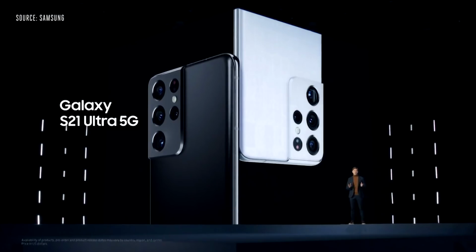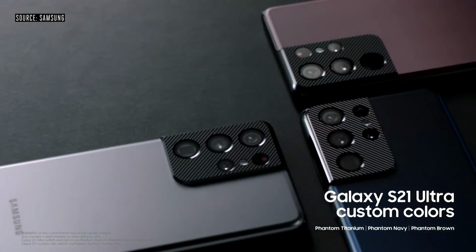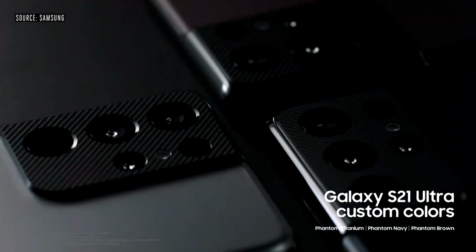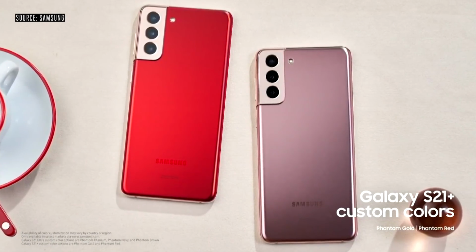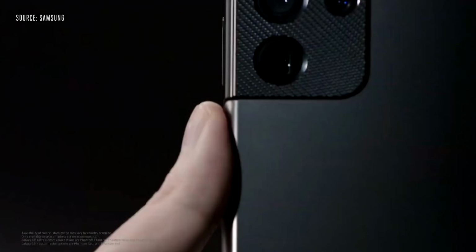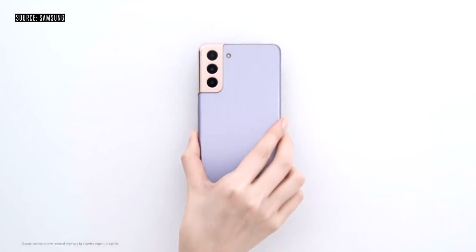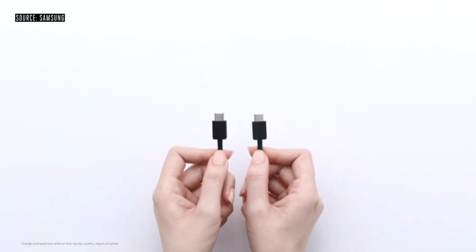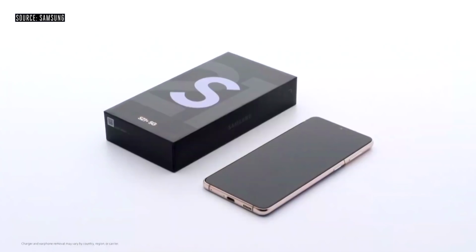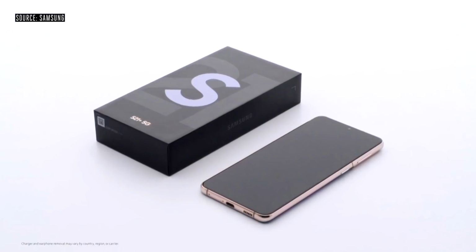You can get your very own Ultra device on January 29th for $1,199, and you'll be able to make it truly your own and choose among 3 gorgeous backplate colors that match the unique camera deco pattern. If you choose the S21 Plus, you can pick between 2 stunning colors with a delicate rose gold shell. These colors will be available exclusively from Samsung.com in select countries. Your S21 device will come with a USB-C cable that's compatible with many of your other devices. And our chargers will remain available for anyone who wants one at the new, lower price.